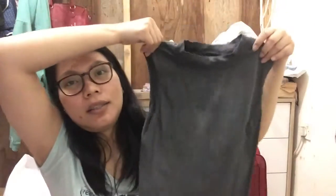So, the last one is the pants that I'm going to wear on the travel day itself. I'm also bringing one dress. So, this is the dress. I bought it at a surplus store, also in the Philippines. So, this is it.